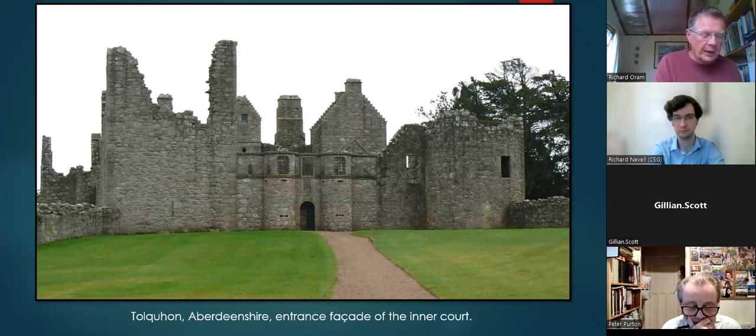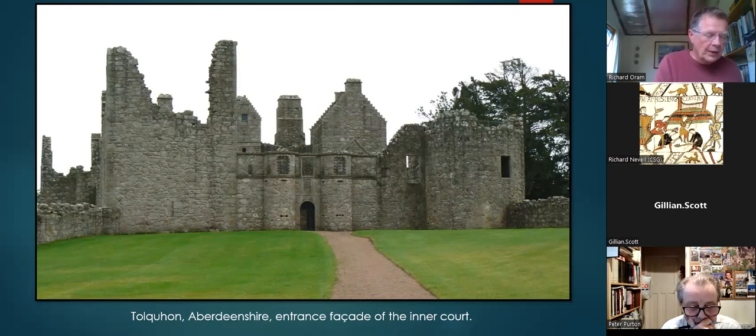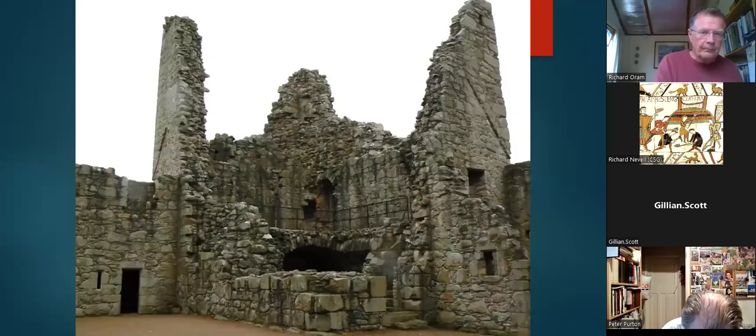Most of the central structure, a quadrangle ranged round an inner court, was erected in the 1580s for William Forbes, but includes at its northeast angle, to the left in that view there, the remains of an early 15th century tower attributed to Tolquhon's previous Preston owners. Unlike the arriviste Colvilles in Fife, the Forbeses in this case were hardly newcomers, having acquired Tolquhon through marriage to Mariotta Preston in 1420. On the death of her father, Sir Henry Preston, she had acquired half of the barony of Formartin, which had its caput at nearby Fyvie.